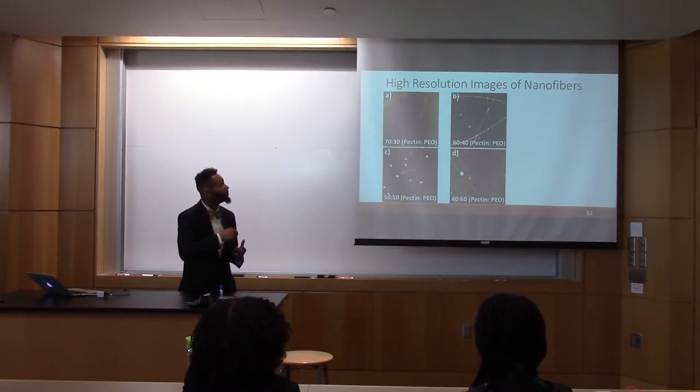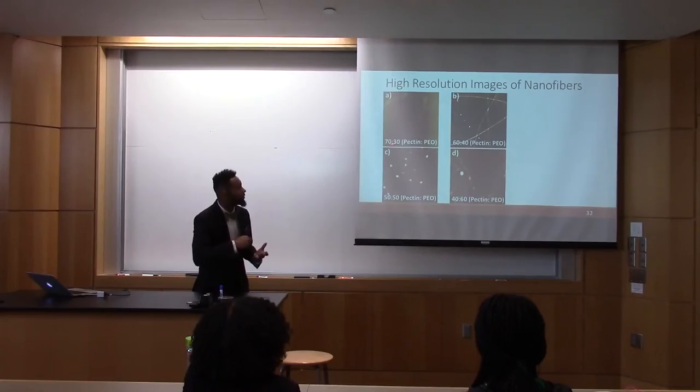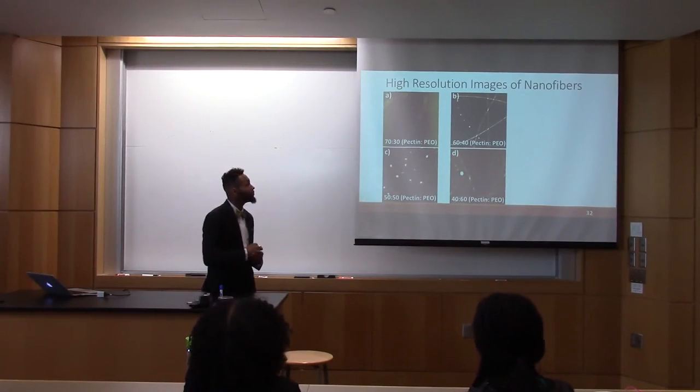Starting with figure A, it's kind of hard to see. However, the fibers are lightly shown and bead formation is there. Compared to figure B, you see better fibers that are formed, less bead structure, and smaller beads. Figure C, a lot more bead formation. However, we still do have the uniformity of these fibers. And figure D, same thing. We have larger beads, however, we still have those fibers and a uniform construction.